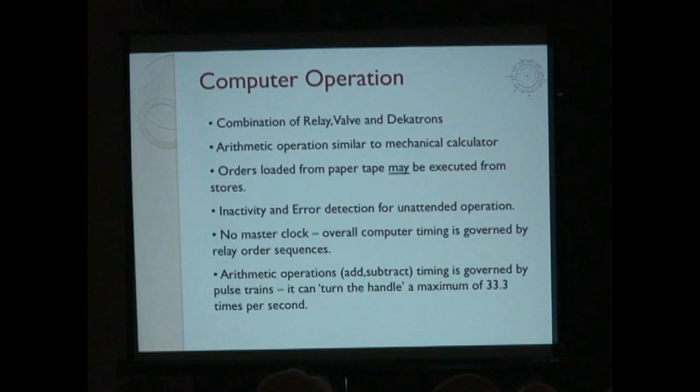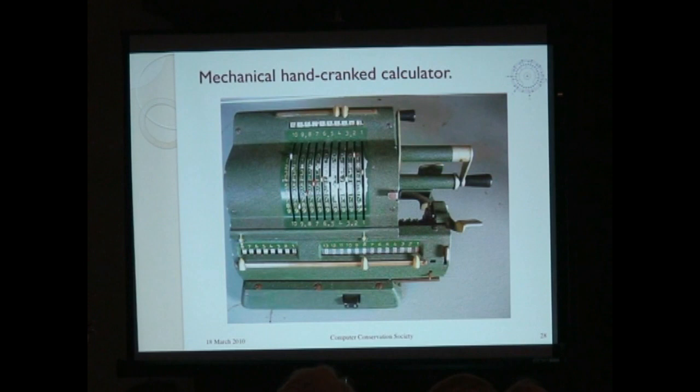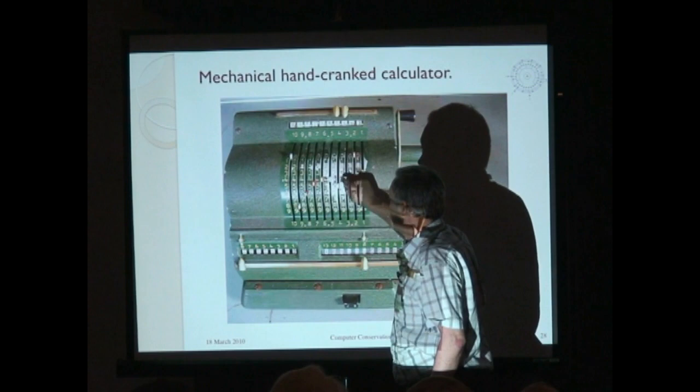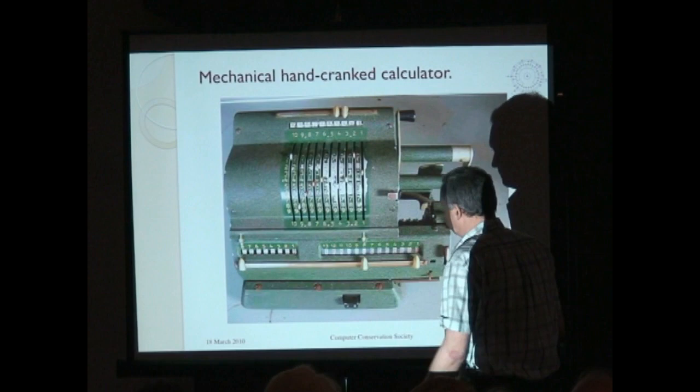Oh, there's the hand crank calculator. When I describe the machine, there are various parallels between the hand crank calculator and the machine itself. I've just mentioned the pulse generator, which is very much like turning the handle. Each store is very much like a row of Dekatrons holding the value. There's a shift unit and the accumulator. So there are a lot of parallels with a mechanical calculator.